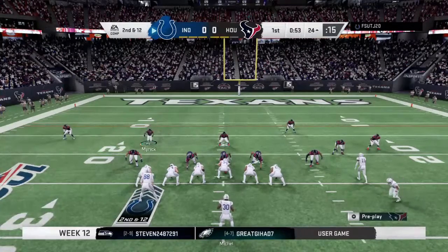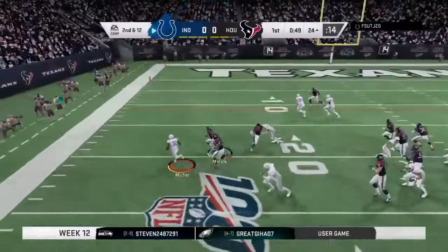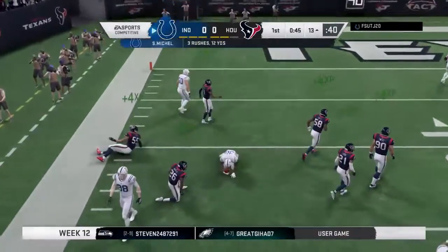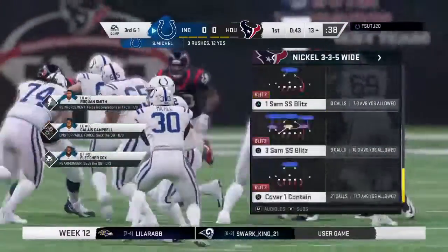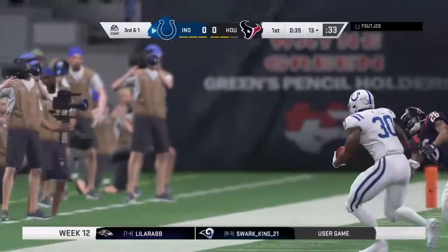Come on, QB, come on. Slam, and they'll bring him down at the 13-yard line. They get 11 back on that one. It leads to 3rd down. That's his longest run of the first quarter.